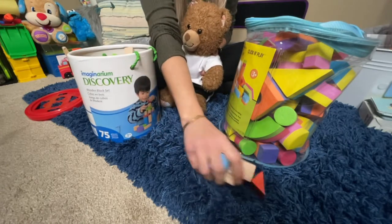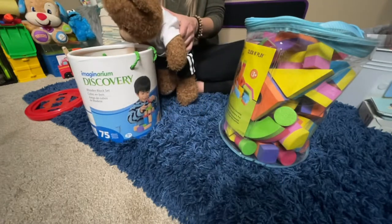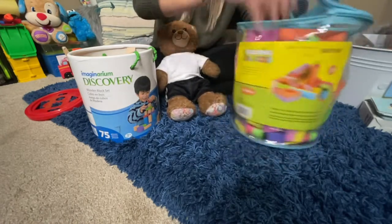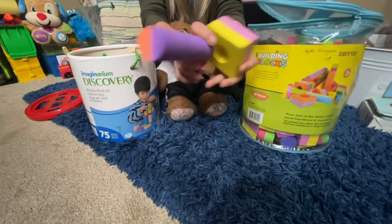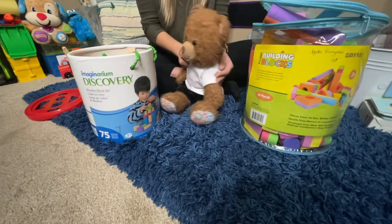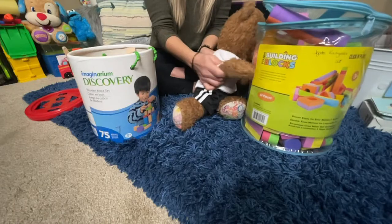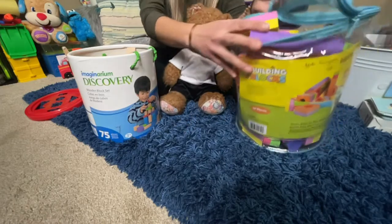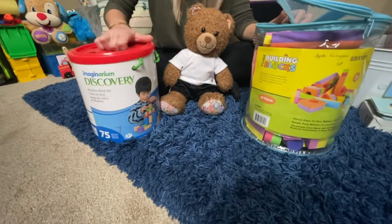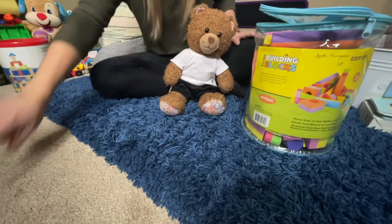See, these are blocks. These are blocks. Do you want to play with these blocks, Teddy? Or do you want to play with these blocks? They're different, but they're still blocks. What do you think, Teddy? Which one do you want? Oh, Teddy wants these blocks. All right, Teddy. We'll play with these blocks another time. I'll put these away.